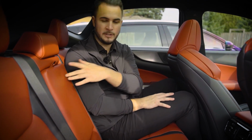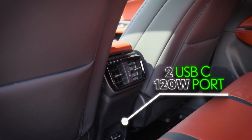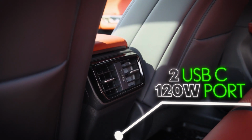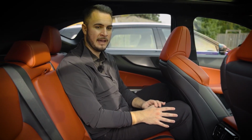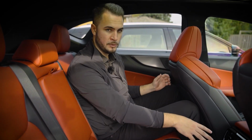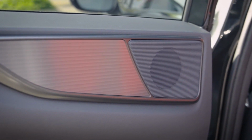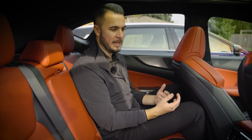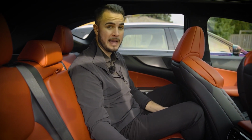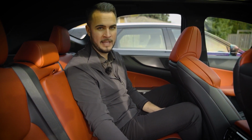Now, convenience features wise, in the back of one of these, I've got 2 USB-C ports there, which is nice to keep my stuff charged up. I've got 120 watt there too if we want to plug in a laptop or something like that. But other than that, there's 2 vents, there's no heated seats. Yes, you've got speakers built in up here, which is super nice. Other than that though, there's not a whole lot to be offered in the back of this vehicle. And if I'm gonna be sitting in the back of these two vehicles, the Crown Signia is something I'll be taking over the NX350.